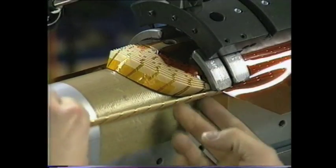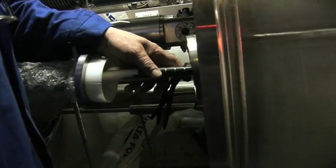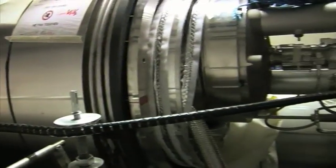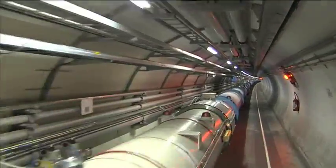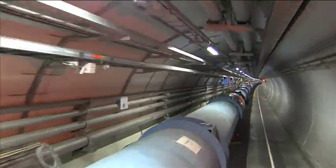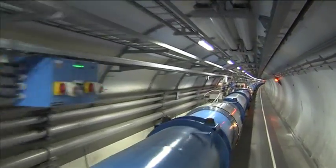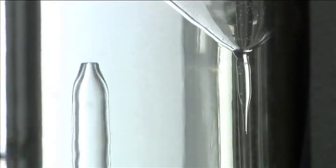An electrical current of 11,700 amps, about 1,000 times more than most domestic appliances, flows inside the dipoles to generate this extremely high magnetic field. And this is only possible by cooling the magnets at a temperature of 1.9 Kelvin, that is minus 271.3 Celsius, by injecting superfluid helium into the whole circuit.